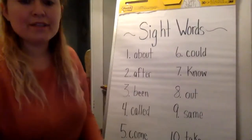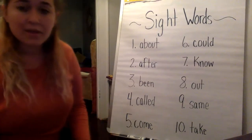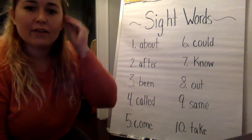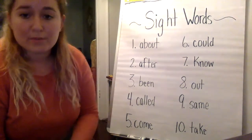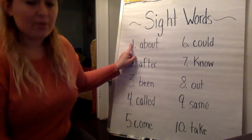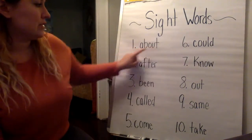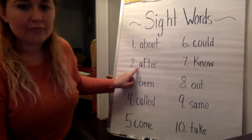So remember, every day we want to go over our sight words and make sure that we are practicing them and writing them. It's very important. A lot of these sight words are actually going to be our first grade sight words, but we want to start practicing them now so that next year in first grade it's not too difficult. So our first word is about. About, we had this word last week. Spell it A-B-O-U-T, about. Number 2 is after. After, we had last week.